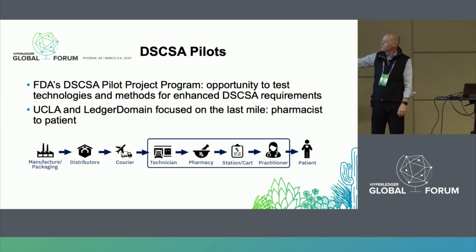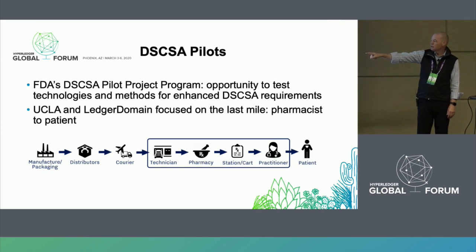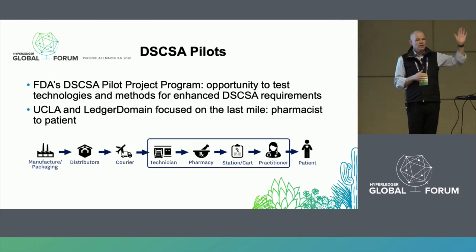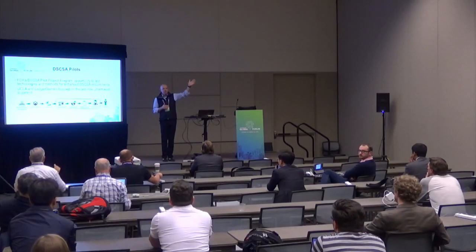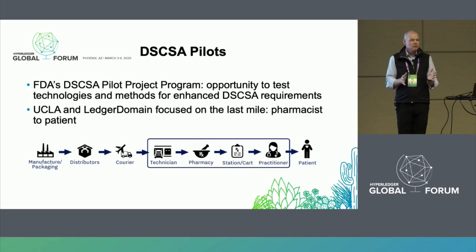So where did we focus, as we talked about? This is obviously UCLA's forte, from the technician who's getting the drug into the pharmacy, to the cart, to the practitioner, through to the patient. And I want to scope it out for you. Have any of you ever been to a pharmacy in a large medical center? Okay, so we got a couple of you. You might guess, you already know the answer to this. So to scope it out for the rest of you, UCLA has 500 pharmacists. The main pharmacy is the size of a Costco. And outside is a whole fleet of trucks waiting to drop refrigerated gear.